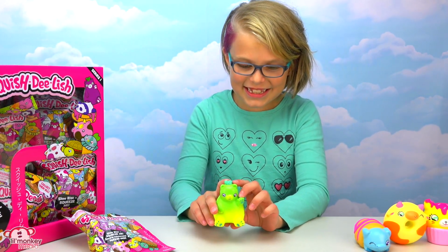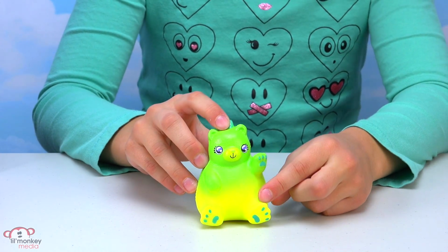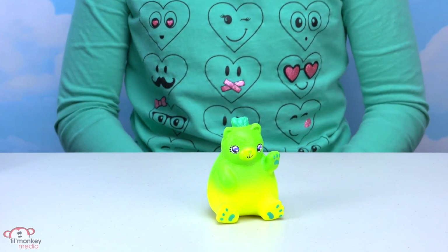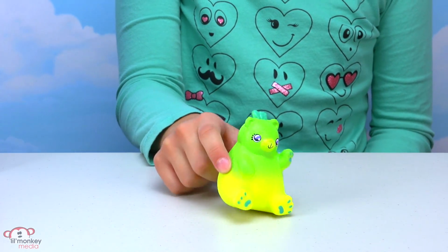Oh, look at this one. And here's our little pear bear. And I love how it goes from green to yellow. Let's see how squishy this one is. I kind of like that. It's like waving. Hello, hello.